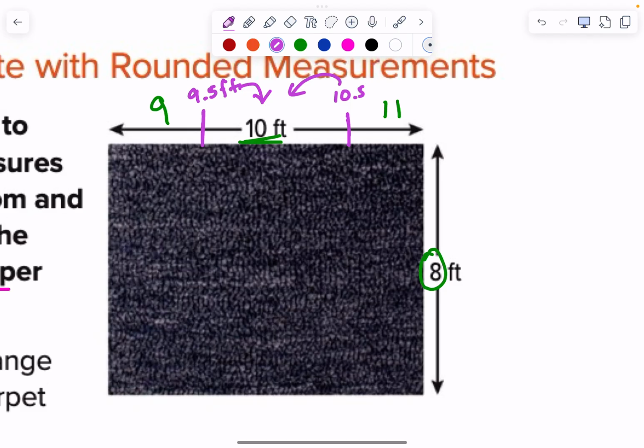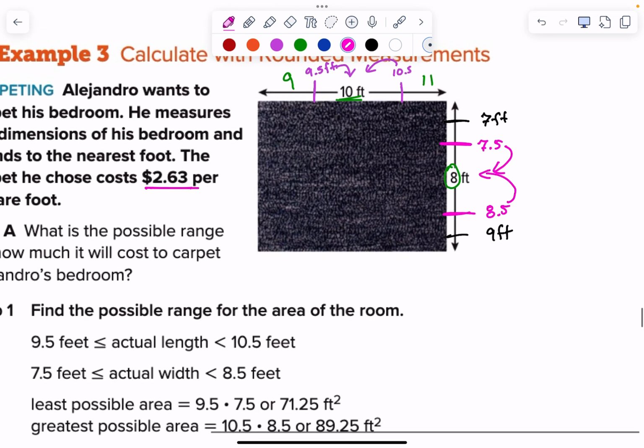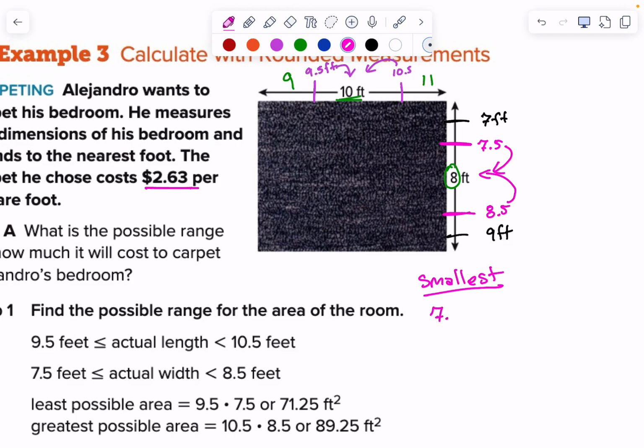Over here, 8 foot wasn't 7 foot, and it wasn't 9 foot, but it could have been anything bigger than 7.5, and anything smaller than 8.5, because those numbers would round to 8, right? So I'm going to talk about the smallest this could have been. At the very smallest, this could have been not an 8 by 10, but a 7.5 by 9.5, because those measurements would still round to be 8 by 10, true? Does this make sense?